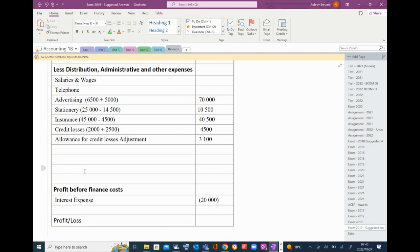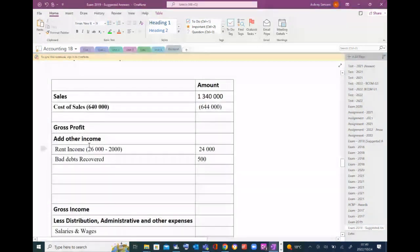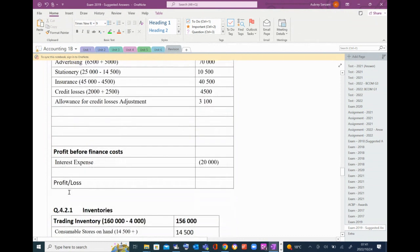Where do we look at the interest we are receiving? Under additional other income, all right? If we had maybe an interest on fixed deposit, it would come here. Does that make sense? We wouldn't put it under financial cost because that's not a cost to us. That's actually interest we're receiving. It's another income.